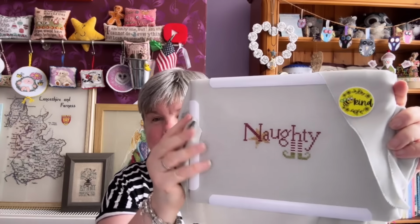So this is being stitched on. No, don't fall off. Everything just wants to slide today again. Right, this is being stitched on 28 count Dove Grey Jobelan linen, and that is my progress.